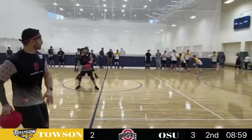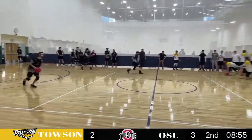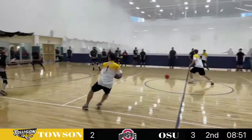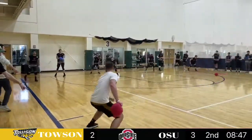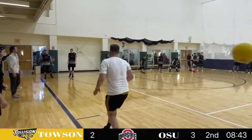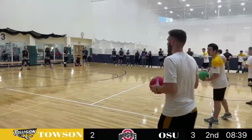If you're a Towson fan, maybe not. Oh, my God! What a headshot by Ethan. Vicious. And just like that, another player goes down. All right, bud. Miller goes down that exchange. Sam does take out Kyle Strong that exchange. But like I said, Ohio State still has man advantage.